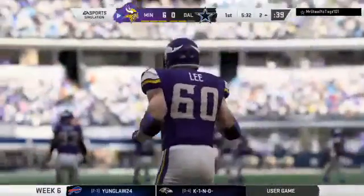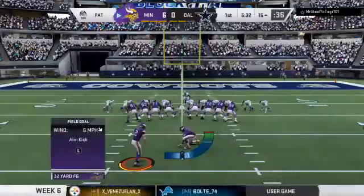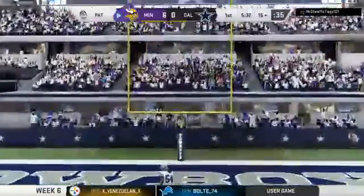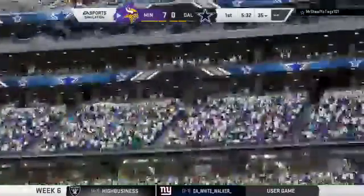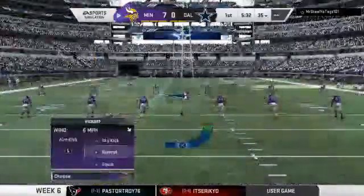Short throw, pick six right there. Those linebackers, they love when those short throws come and those eyes get real wide, don't they? How about the anticipation on the play? Reading, reacting, and then the ability to catch the football and take it in the opposite direction. Extra point by Moore, up and good. And it's now a 7-0 game.